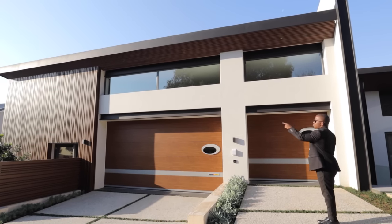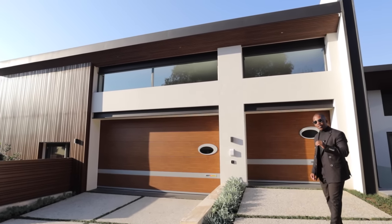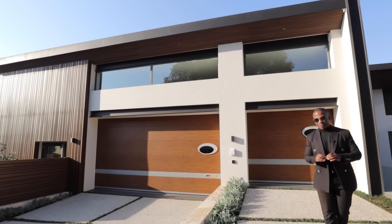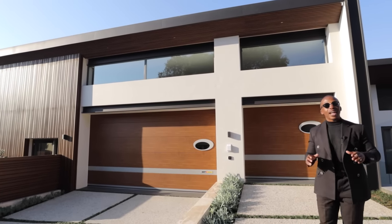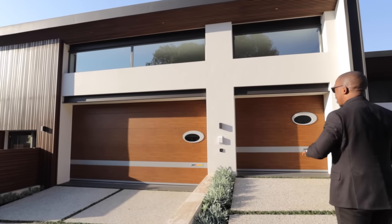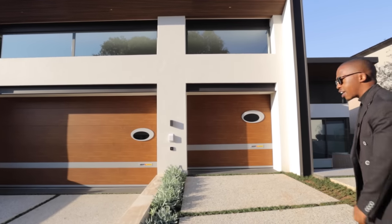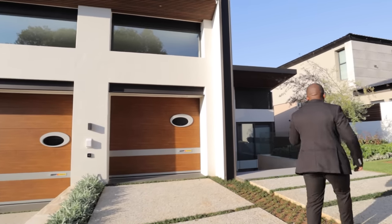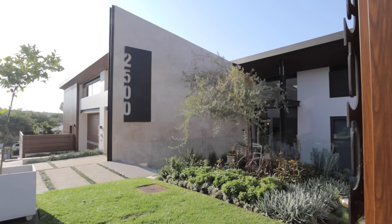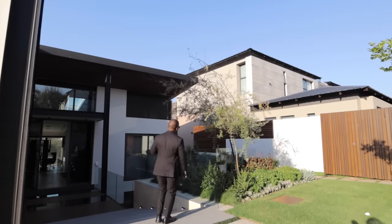To my left, you do have these beautiful staff quarters. Now, I'm not sure if you got a chance to see them, but this is probably one of the most beautiful staff quarters that we've ever seen on this channel. And then in front of us, 3-car parking garage. We'll show you guys on the inside what it looks like. Very neat home. And as we approach this entryway of this home, you're immediately greeted by this Japanese-inspired Zen garden.